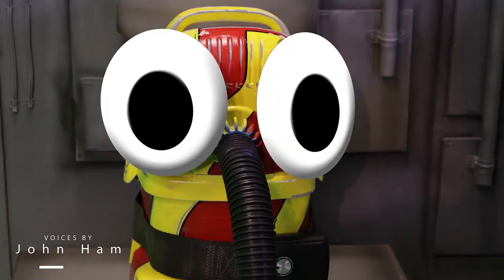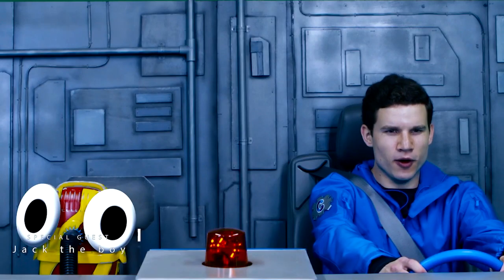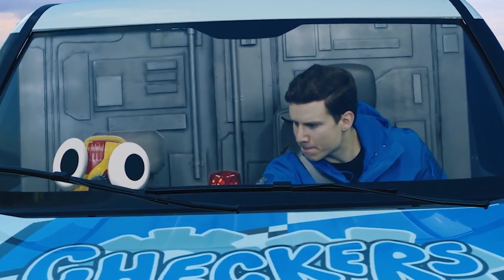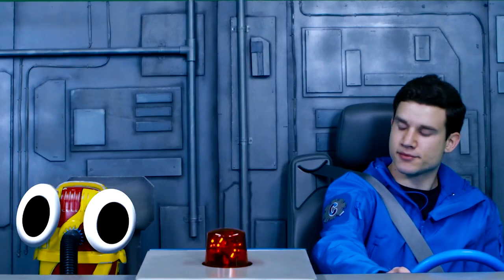Seatbelt. Check. Backpack? Check. All right, Snoozer. Ascending in 3, 2, 1. And we're off. Autopilot activated. Checkers, where are we going?